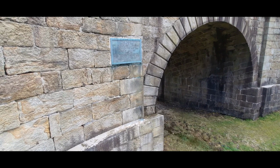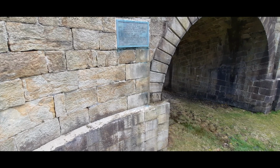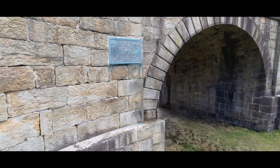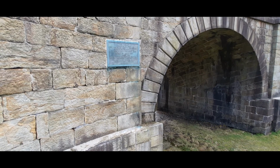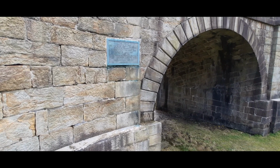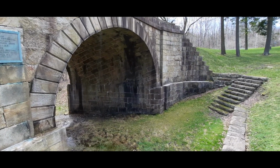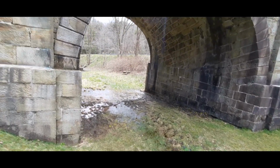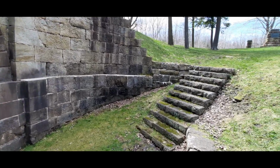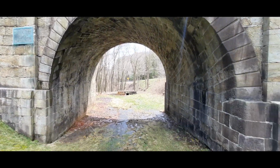This tablet, erected in 1928 by the Blair County Historical Society of Pennsylvania to perpetuate this steel arch built in 1832-33 to carry the Huntington-Blairsville section of the Northern Turnpike over incline plane number 6 of the Allegheny Portage Railroad. Huh. Pretty neat. Grab a couple photos of this.